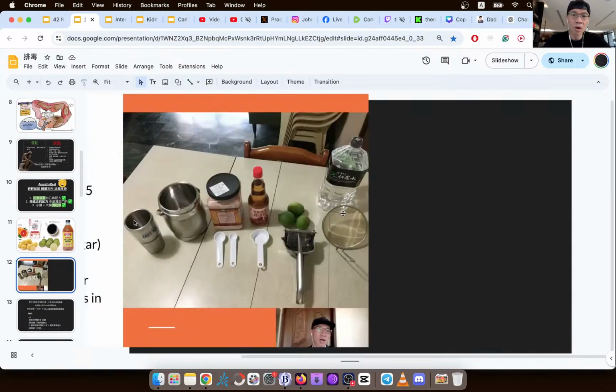You need bottled water. This is about 2 liters in volume. This is a metal mesh screener. We got a single press squeezer for your lemons, limes, or grapefruit. Then you got to get yourself some measuring spoons. Make sure they say the amount of milliliter on them, you got to be accurate.